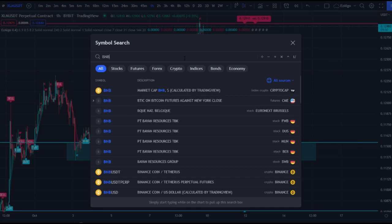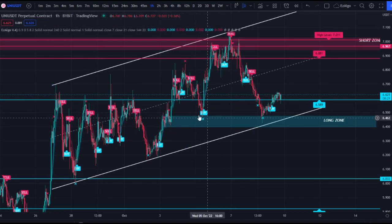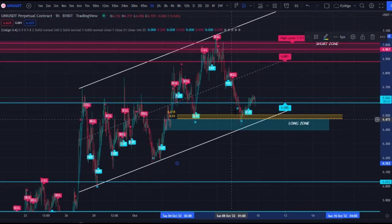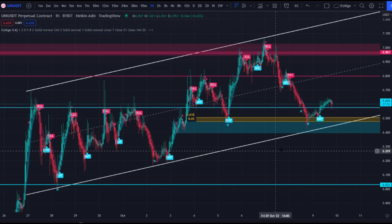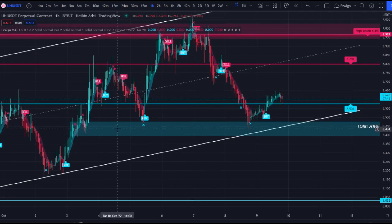So let me go back and show you guys, I think it was Uni, of how this played out pretty recently. So on UNI/USDT, I saw we had this support level right here. Now, I don't think this was an Easy Algo support level at the time, but it was a golden pocket Fibonacci retracement level. And we can actually go to the Fibonacci candles for this. I actually like the Fibonacci a little bit better, believe it or not. So I noticed that we had a golden pocket right here. I also noticed that it was acting as previous support right here.